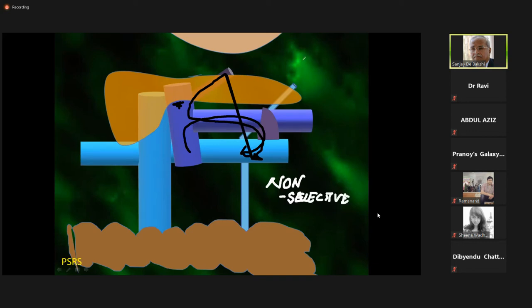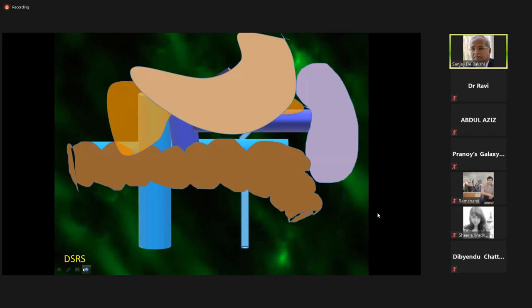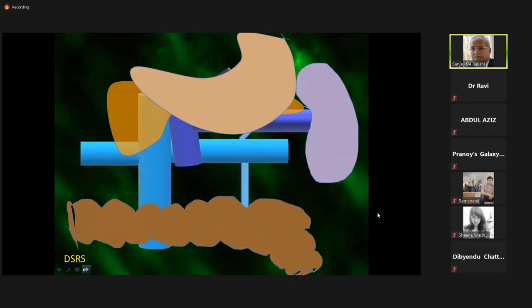Okay? Is that clear? Because you can appreciate that the entire flow is going through out there. Now we are going to talk about the DSRS, distal splenorenal shunt. Proximal means it's proximal to the spleen. Distal means it's away from the spleen. And in a distal splenorenal shunt, the primary part of the operation is the same.